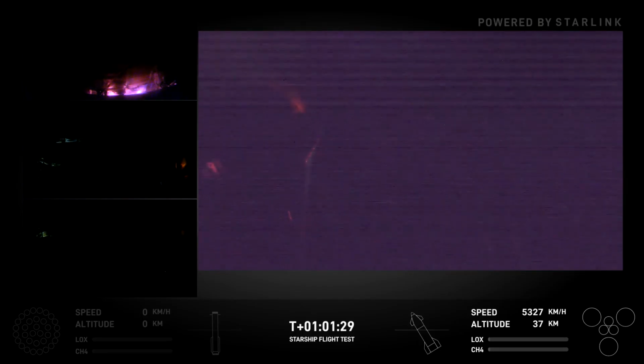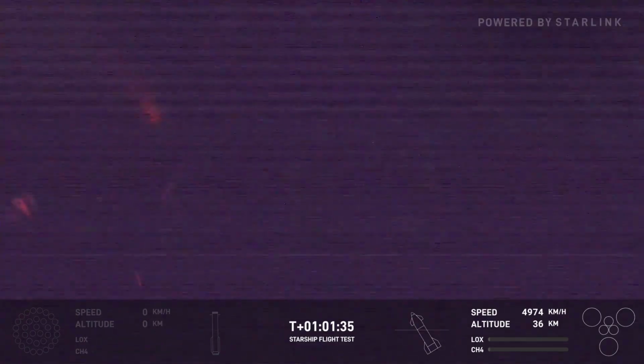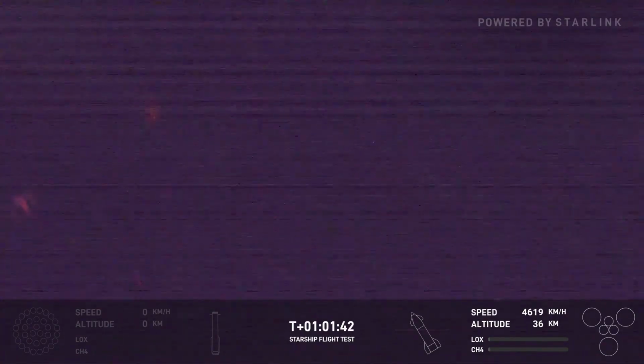Now, the 4 flaps on the ship help steer the vehicle, and one of the main objectives for the ship today is to demonstrate controlled re-entry during this phase of flight, this re-entry phase.